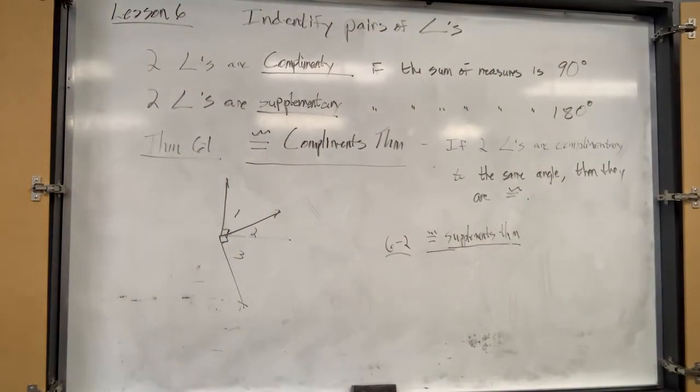All right, look at example 2 with me. And usually in geometry, I'm just going to refer to these because a lot of times this is difficult to draw. It's not too hard here, but I believe in you.